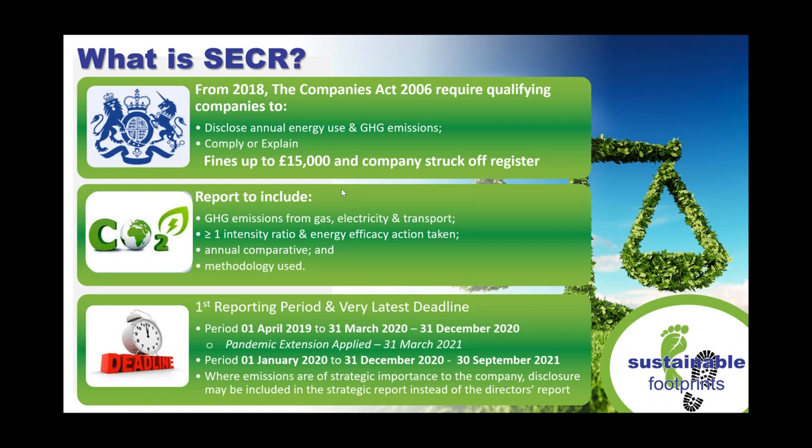So the organisations are encouraged to ensure that all their information is aligned with financial years. This aids comparability and consistency across the reports, but also, if you think these reporting burdens seem to be increasing year in, year out, we've had ESOS, we've had SECR, they're just increasing, it makes the data collection and compilation of it a lot easier.